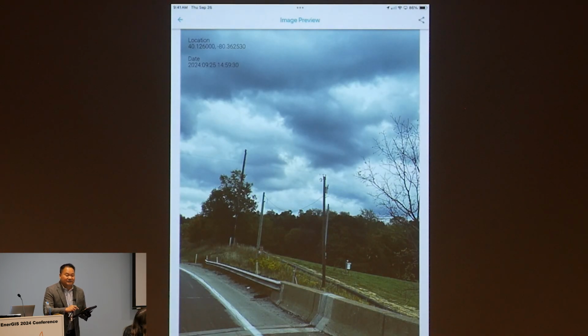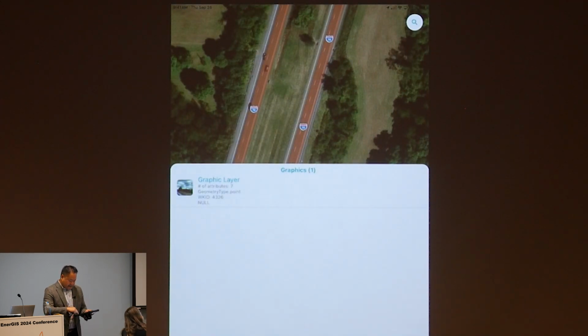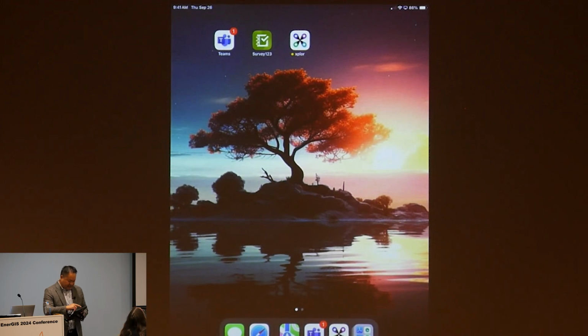This was the image. As you can see in the upper left-hand corner, we tag it with the lat long, the date that it was taken, and then basically you can add comments. The power here is you can share this with someone else who has this app, and it puts it right on their map. They know where to go, what it looks like, maybe what equipment to bring. So that's that.